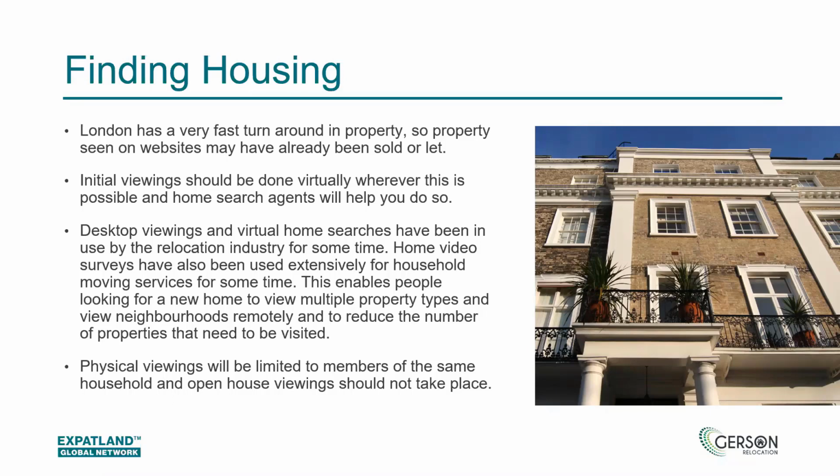We would always recommend that you use the services of a relocation company. Some of the benefits are that we have relationships with property agents and letting agents, so we sometimes know of things that are coming to the market before they even hit the market. We can also negotiate probably better pricing, and we also know the areas as well, so it's worth talking to us about what you're looking for, the sort of areas you want to live in, and the budgets that you've got, and then we can go away, do the research and actually find something for you.